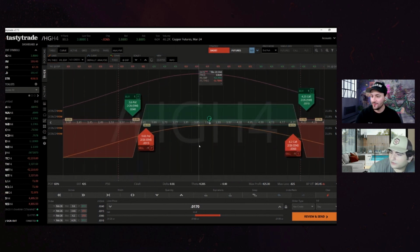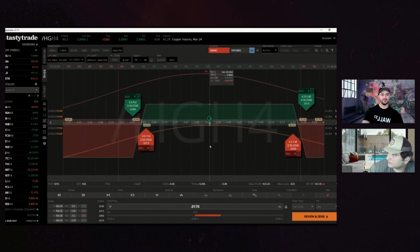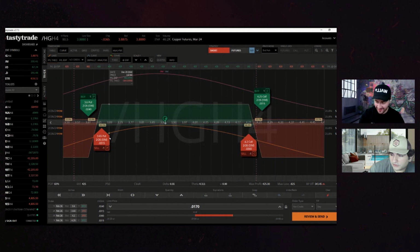What was your trade with Vaughn for the copper? You won. Cigarette smoking. It was something similar to this. I think it was just a classic standard deviation iron condor with about 10 or 15 points of protection. So this is something that I really like because it's 1-to-1 on the buying power, high probability trade. So that's copper.